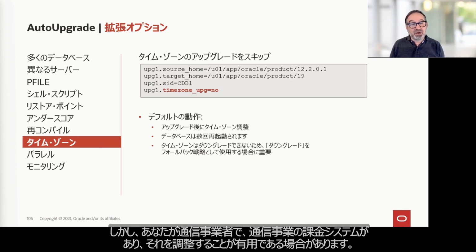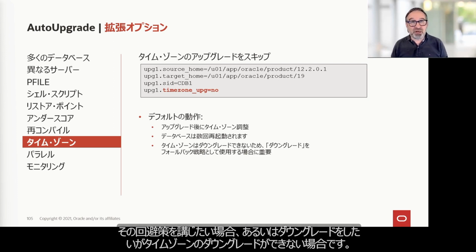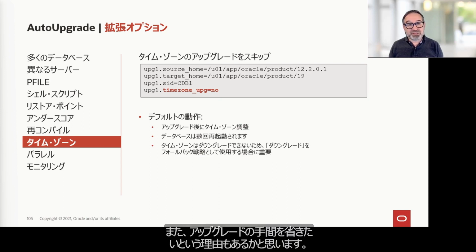Another reason to skip the time zone upgrade could be that it may take very long in some cases, and you would like to apply certain workarounds, or it could also be the case that you would like to downgrade afterwards. And time zone can't be downgraded. When you downgrade a database and you upgraded time zone, then you have to make sure that the source home where you upgraded from has the same time zone file in place. So be aware of that. There are some reasons, or it could be simply that you want to save some upgrade time and skip it by yourself.